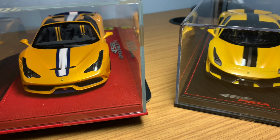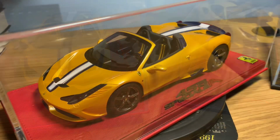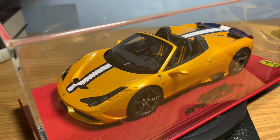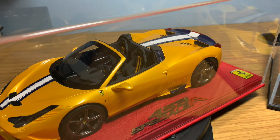So they both do very, very good jobs with that. But let's take a look at some of the interior and spin the models round and show you guys some more detail. As we spin the models round, you can definitely start to see some of the more touches that BBR have done in terms of their blue carbon fiber work.